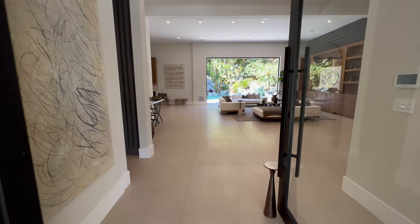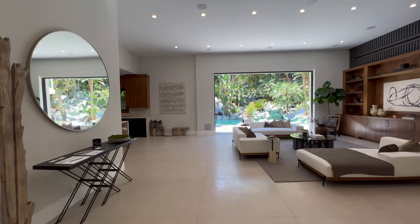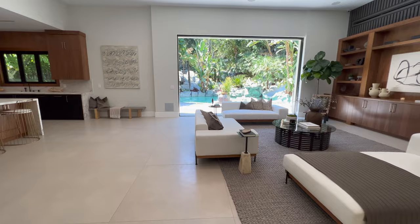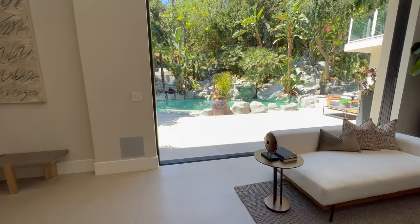As we walk in, we have this gorgeous open floor plan and very nice, very light beige stone color on the flooring that makes it even more beautiful and more open and bright. We have this staircase that goes up to the bedrooms, but now let's check out the first level and the backyard first. Here we have the living space.